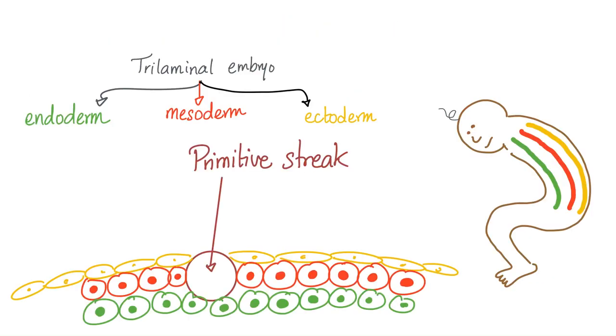Epiblast and hypoblast, known as the bilaminar. Which one will make the actual embryo? The epiblast. Inside the epiblast, you have a primitive streak that will divide it into three layers. Endoderm, inside. Mesoderm, in the middle. Meso means middle. That's why meso was the midbrain. It was the mesencephalon. Ecto on the outside.